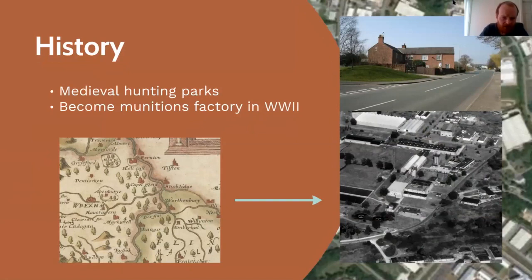Looking at the history of the area, you go back to about, I think, the 1500s, around then. The area was dominated by parkland, so mature trees, but fairly sporadic, with open areas in between woodlands and things like this. And they were used for medieval hunting parks.